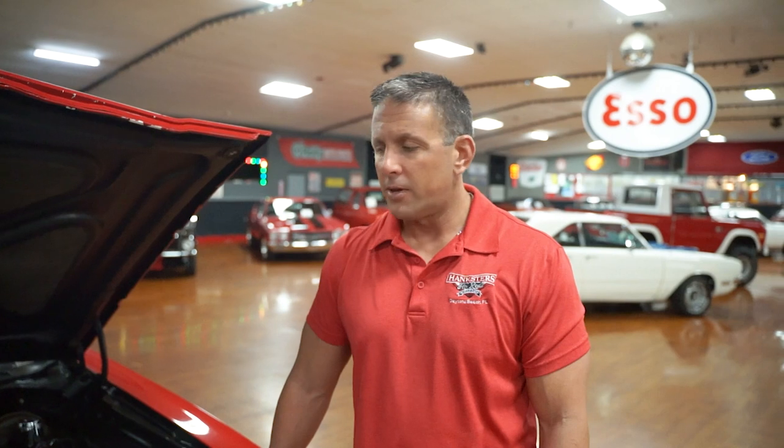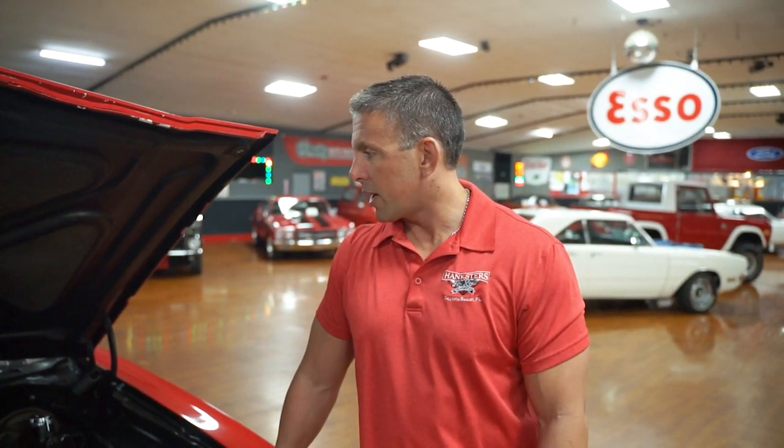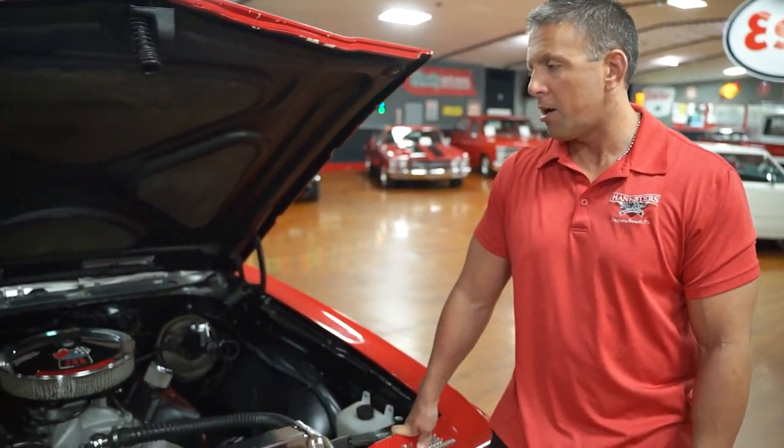The collector car market right now is very strong. 60s and 70s muscle, 80s pickup trucks, Blazers, the Broncos. Today we're going to present to you one of the iconic muscle cars of its era. And in fact, there's rumors that General Motors is coming back out with one. And we have today a 1969 Chevelle. Great, great combination on this car.